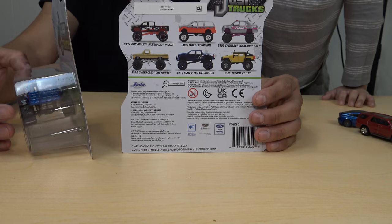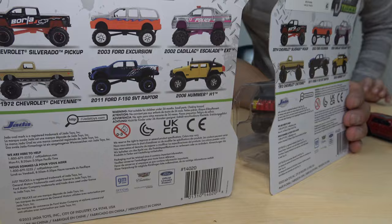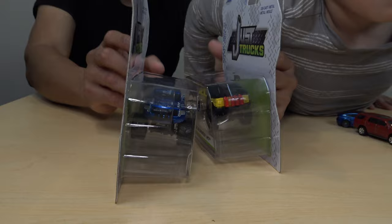I actually wanted to get the Ford Excursion, because we have a Ford Expedition, and we wanted to have that car, but we couldn't find it. They did have the other ones, but we only grabbed today the Ford Raptor and the Hummer H1. These are pretty cool cars. Look at them.